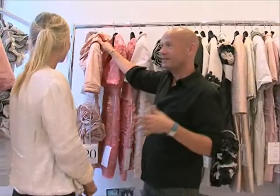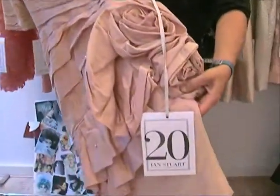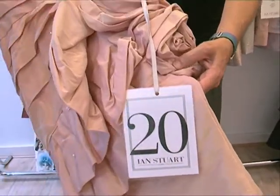So historically, mothers of the bride's outfits have always been a little bit frumpy, and we now find that the ladies want to show their cleavage, they want to show their legs, they want to look sexy, appropriate, but still fabulous. So if I just show you an example, this would be a perfect example of one of our mother of the bride outfits.